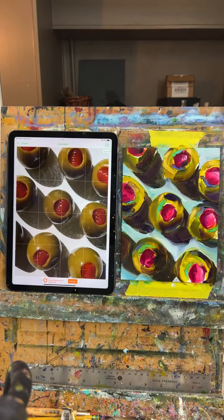Need more of my light green. I think I'm letting my unexpected splashes of color show, right?